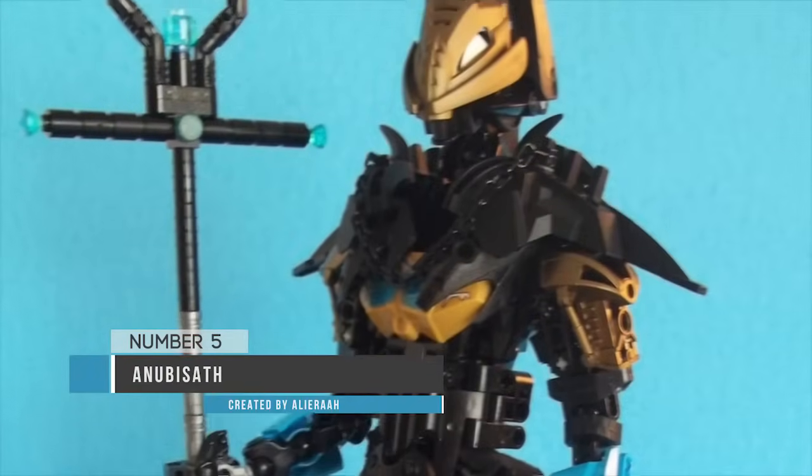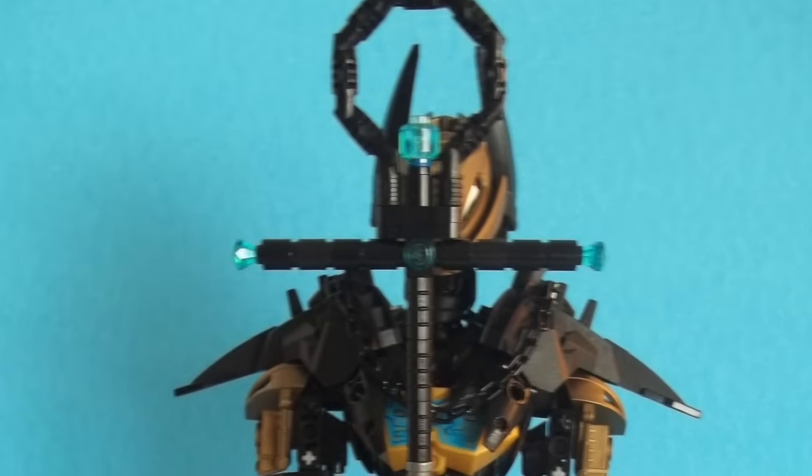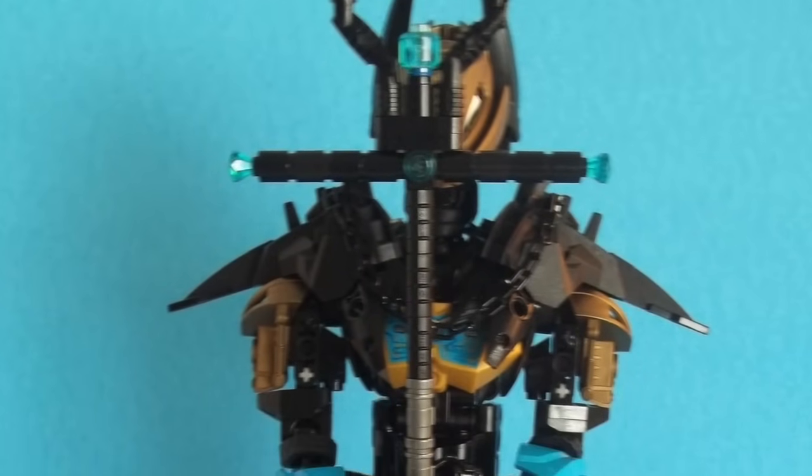Inspired by the Egyptian god Anubis, this MOC was built to represent, sporting a dark color scheme that could probably use a little bit more blue.